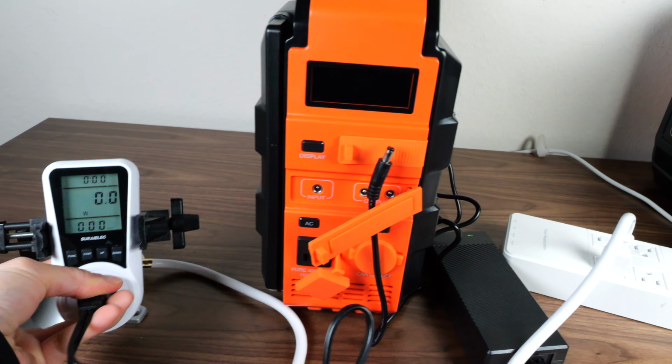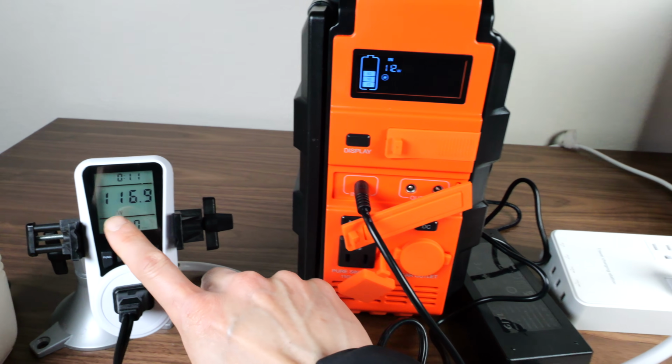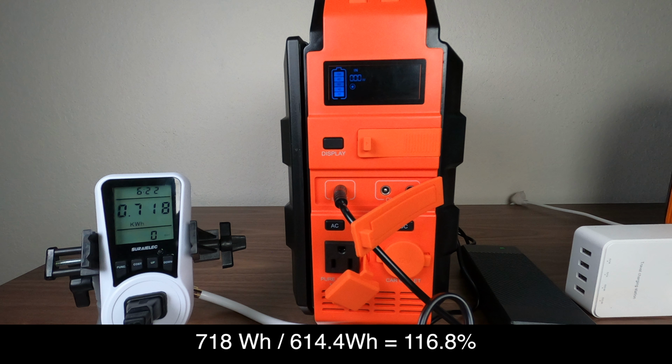I'm gonna plug the AC charger in, charge it back up. The adapter is 120 watts. It's drawing 116.9 watts. And we'll charge this back up from 0 to 100% again. That took 718 watt hours, or 116.8% of the capacity of the power bank. The 16.8% is due to the inefficiencies of the AC adapter. This is pretty typical when you charge a power bank, so you should expect about a 20% loss.